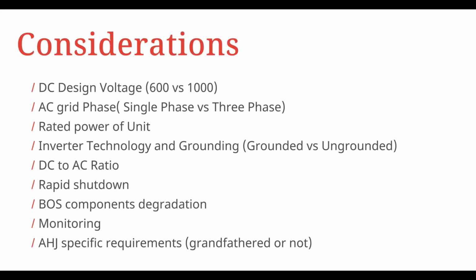So one thing you want to keep in mind is how old is your system and what were the requirements in terms of the maximum limitation on DC design voltage back then versus what's available now. I'll give you an example. If you are from Ontario and you were a part of the FIT 1 solar gold rush, if you will, then back then all of the PV array designs were limited to 600 volts on the DC side, whereas now that is not such a limitation.